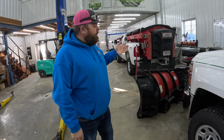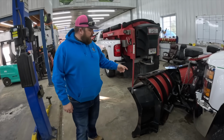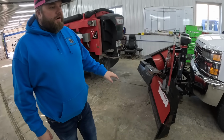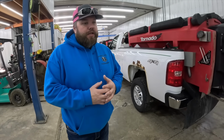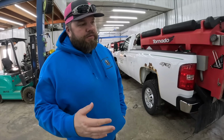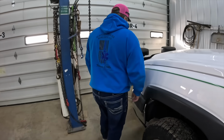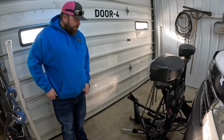So we are waiting on some parts. We got 3 plows here that all need attention. So this plow here needs new cutting edges. These ones are completely wore out. And normally our snowplow parts guy usually has cutting edges on hand, but obviously because we had a busy snow season so far, he ran out. I don't think he's ever ran out, but he ran out. And then this one really needs cutting edges. As you can see here, they're just completely worn off.